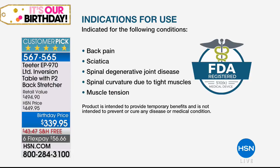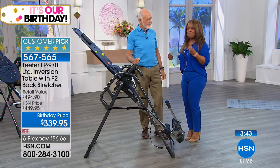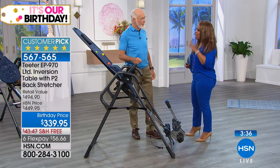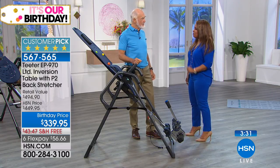And I want to show those indicators once again, because they both have the very same thing. Remember, this is the only table on the market that not only comes 85% assembled with a 5-year warranty that's UL listed, safety certified, but that is FDA registered for these indications. And look at those. Not only is the P2 back stretcher, but also your inversion table. So you are in prime position to be able to get active and feel good about everything in your life. We saw Bob and we saw Suzanne a little bit earlier, all different ages, all different lifestyles, but everybody benefits from inverting.